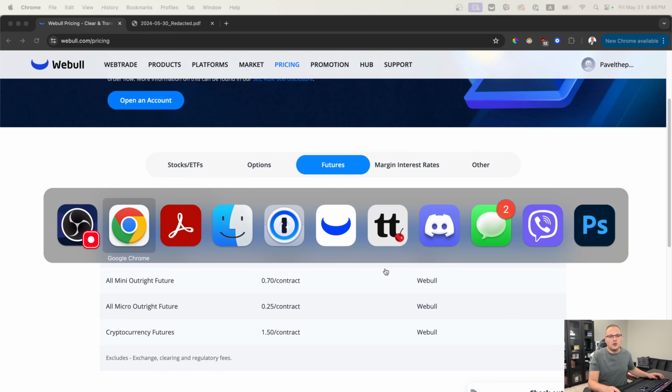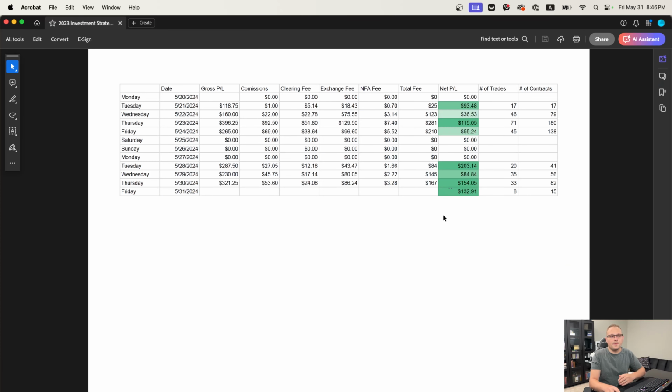So let me go to my spreadsheet here, and you can see that I looked at the bank statements, and I started to see how much I am paying in commission. So the commission actually makes sense. The first day I traded, I only had $1 in commission. That's because there's a certain amount of trades that were free. And so that was nice to have some zero commission trades.